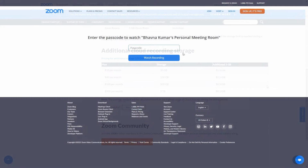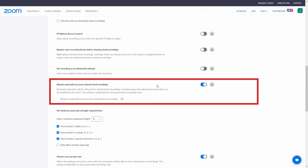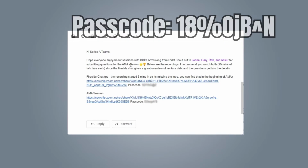bill. By default, any video recording delivered with Zoom requires a passcode to access. Although this may seem like the simplest form of protection, it's kind of annoying that you always have to reference the email to get that passcode, and if you send multiple videos with Zoom, trying to manage all those passcodes starts to become a real mess.